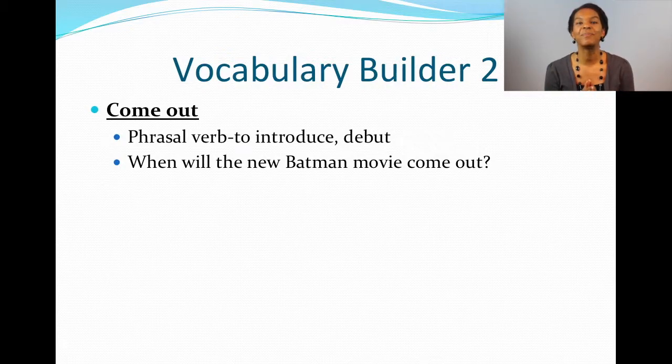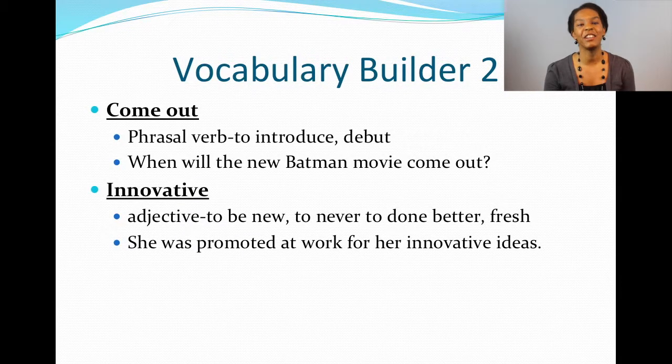So repeat after me. Come out. Now try to use come out in a sentence of your own. Good. So our next word would be innovative.